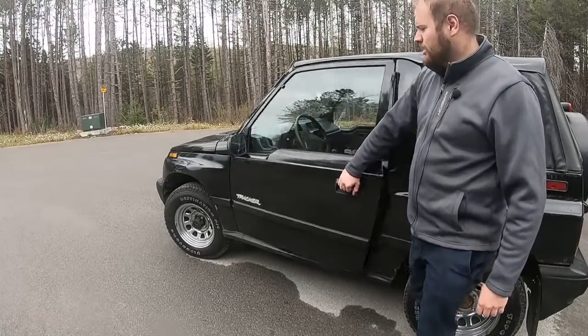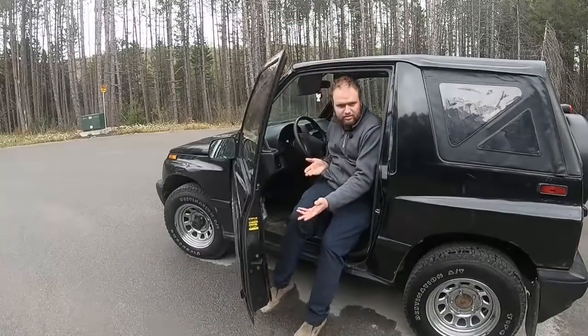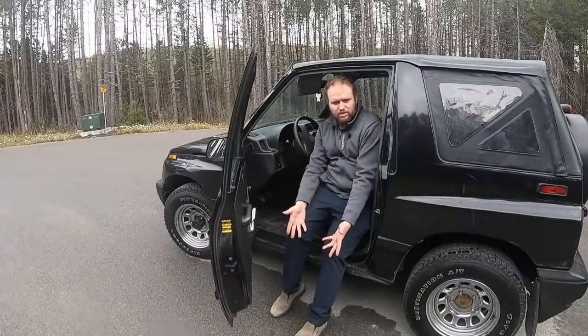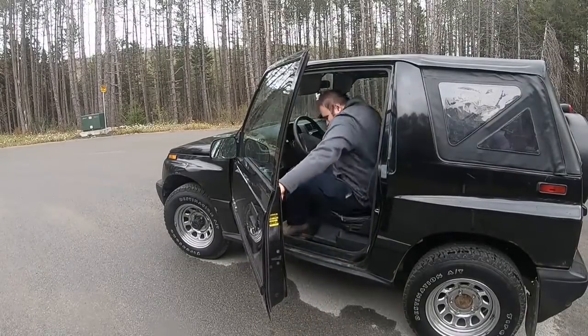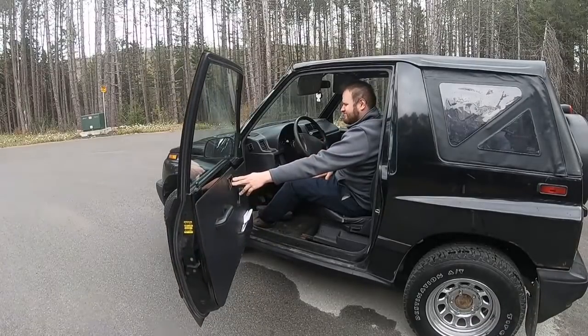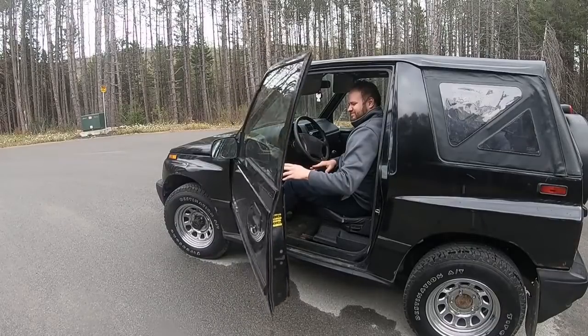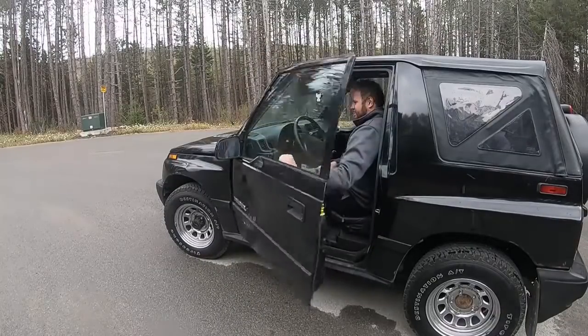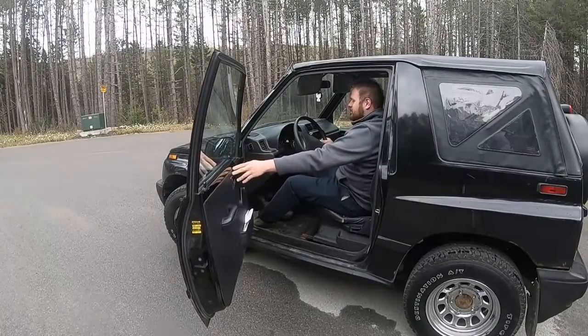You just open the door, sit. It's so easy to sit because the vehicle is high. The door doesn't want to collaborate. I hate you! The door doesn't want to collaborate, but the driving position is excellent.